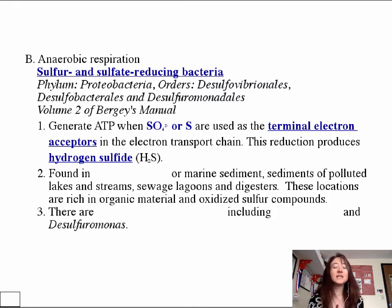So in their metabolic processes, they're giving off this H2S gas, which, as we're going to learn in a moment, is extremely beneficial if you happen to be an anoxygenic phototroph living above in the column. It is your source of electrons.